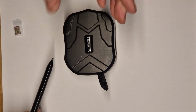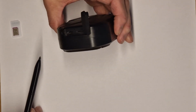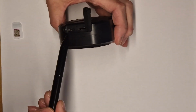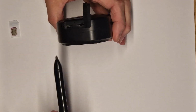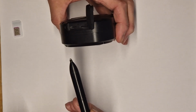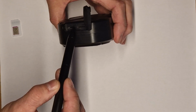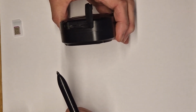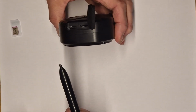The device itself is fairly simple. You have a hole in it with two connections. Here you have the USB-C connection to charge it, and here you have a SIM card slot, and that is for mobile connectivity. And also here you see a small hole, and that has a 3 color LED in it: blue, yellow and red.